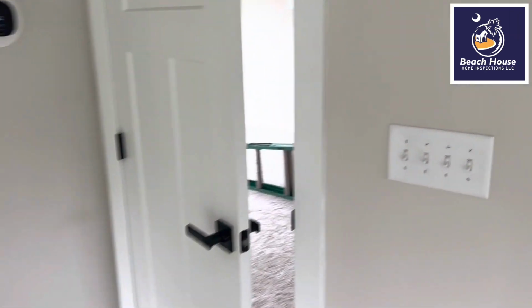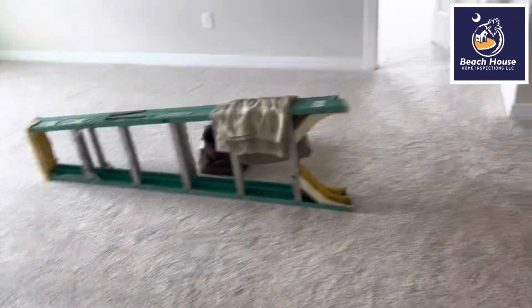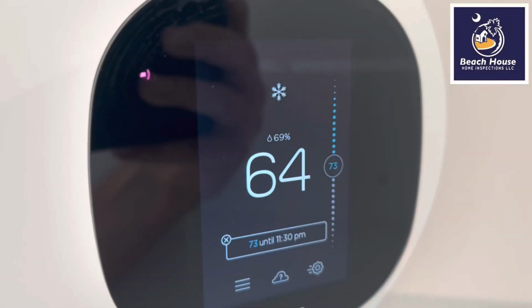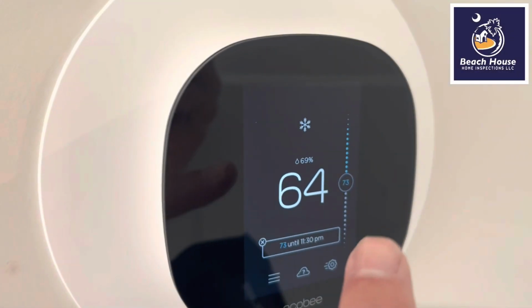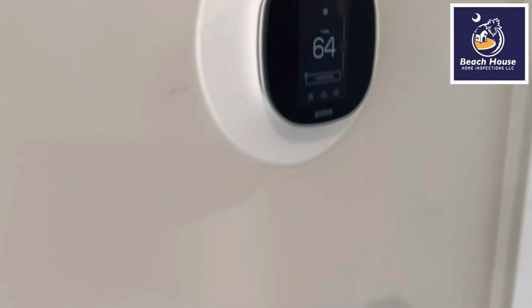It's not zoned properly. And then there's another zone downstairs. I find this on about 20% of my new builds. So the plot thickens. This is the second floor thermostat in the bedroom. It's off. It's set to 73 degrees.